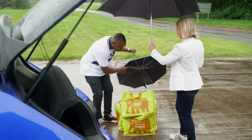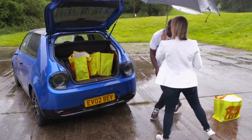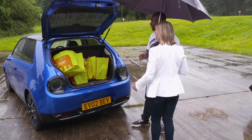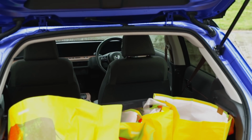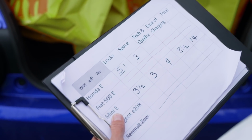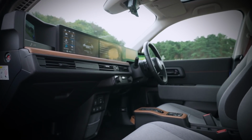Moving on to interior space and Rory's shopping bag challenge. OK. My loo roll, is it gonna fit? Not ideal, but you do have rear doors. Yes. So it's up to you what's more important, isn't it? What are we going to score it? 3. Yeah, that sounds fair. Same as the Mini.